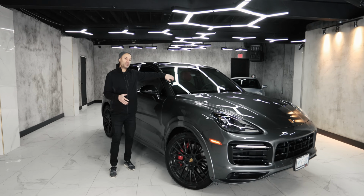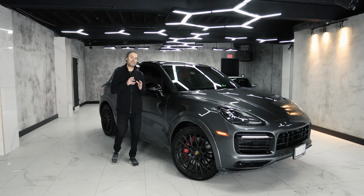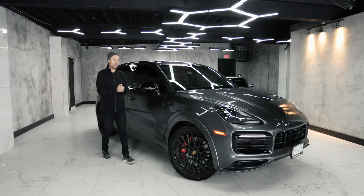So this has a heated windshield on the front, and I like it because it's not like Range Rover that has those little lines that if you look at it over a long period of time, you get used to it, but sometimes you do get a bit of a headache. So it doesn't have that, but it does have a heated windshield on it.